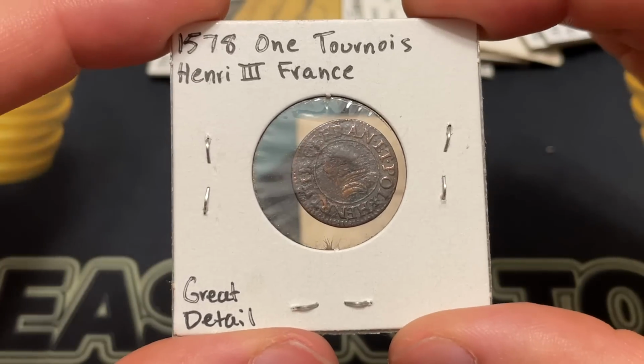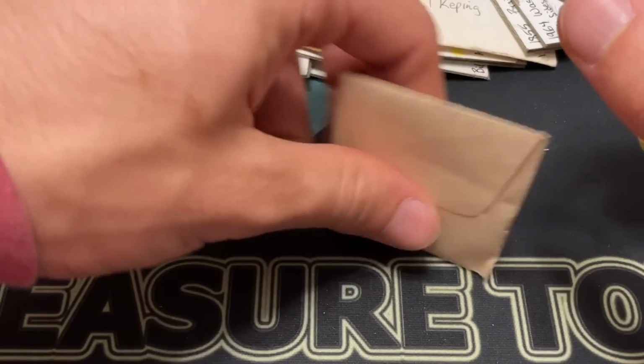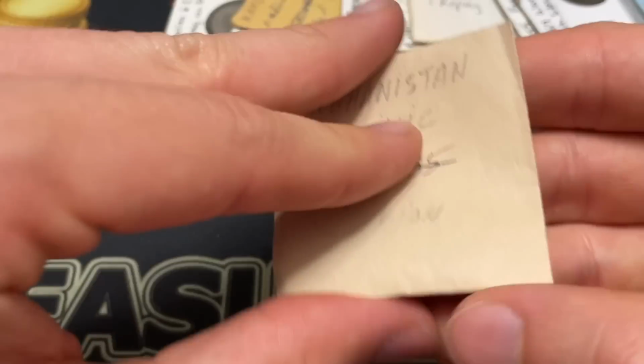I feel like I really should know that. But 1578 coin, really fun. Smaller planchet size, but I think a lot of history on that. So after that, it's an Afghani Civic Lion.